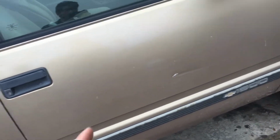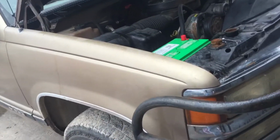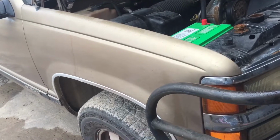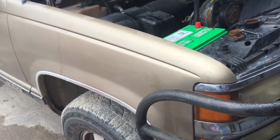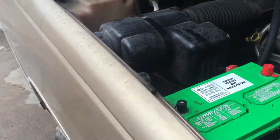Speaking of color and all that, the name for this truck is Sandy, because it has that sand golden look. And I name all my trucks after females names ish, except for one of my trucks.